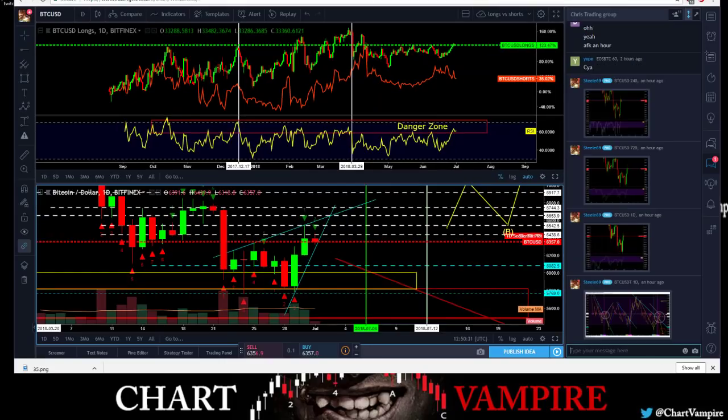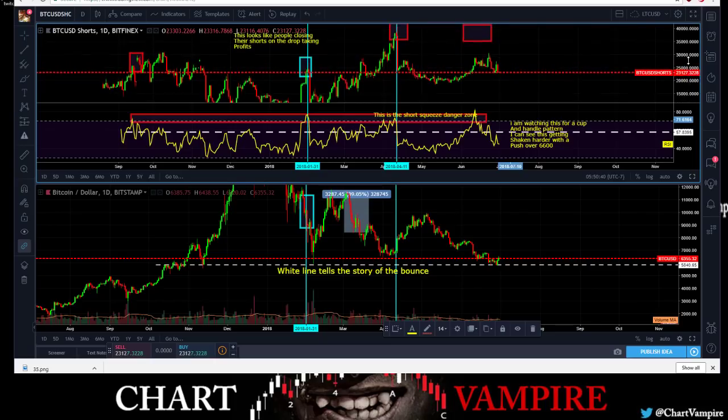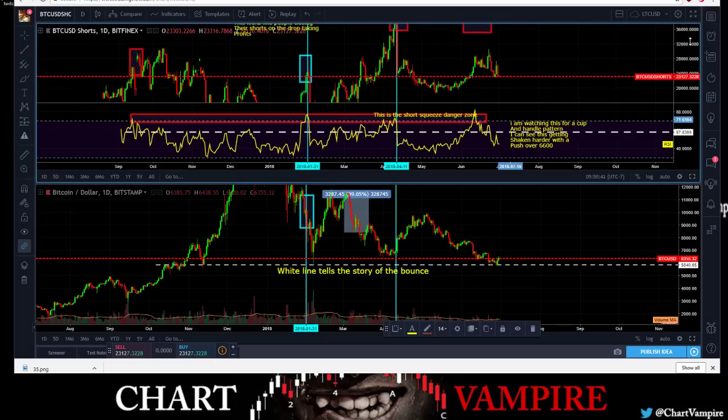And let's take a look here. Just a couple other charts. Once again, our longs are going through the roof. Our shorts are dumping like crazy. I mean, look at our short positions. The shorts are just completely tanking.